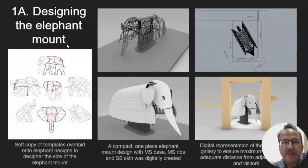In my maiden visit to the stores of the City Palace, I was overwhelmed to see how methodically the six pieces of the object were stored. As the first step, we took templates of the six-piece suit and deciphered the size of the elephant mount which would be suitable for the structure. It worked out to be over 14 feet long, 8 feet high, and 6 feet wide.